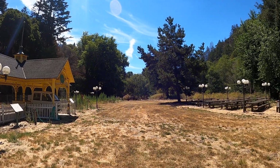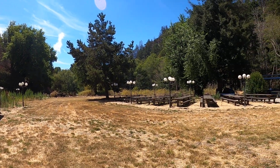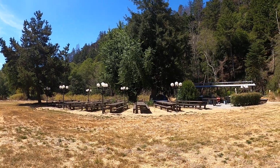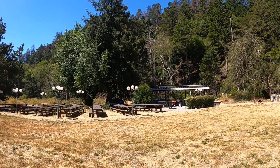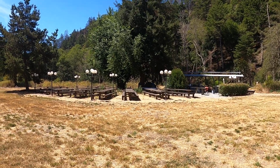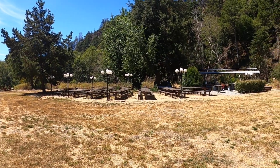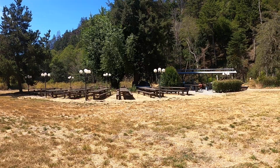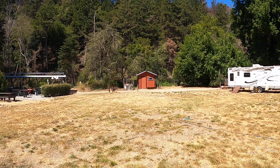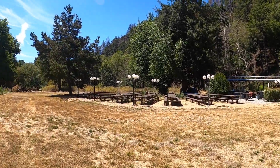I'm standing kind of out in the middle of the meadow area. Sorry guys, it's been a while. And we still have all the picnic tables. We still have the barbecue pits. We still have the couple of big trees right there where during run days we would set up a podium, and that's where all the speeches would take place, right there between those trees or underneath those trees. And yeah, the meadow's not really maintained right now, but it's okay, it's still here.